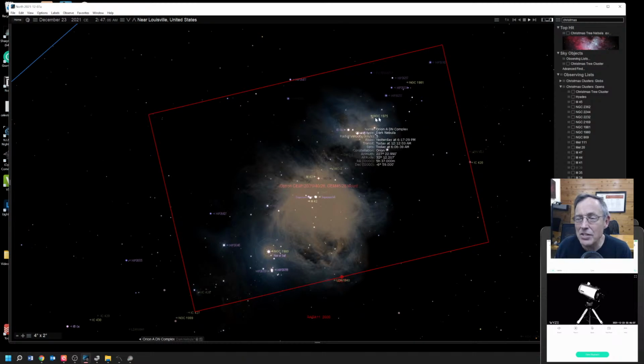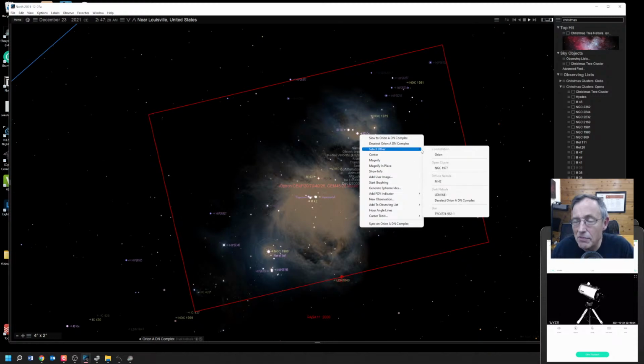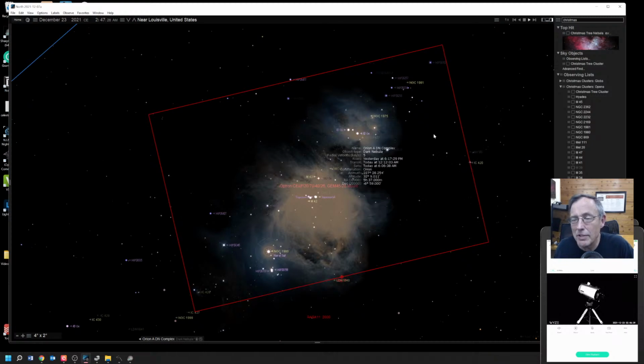But then it points at NGC 1975, which is the cluster that's backlighting this whole cloud here, which ends up being very beautiful in and of itself. This cloud, I guess, is being partly lit up by NGC 1977 here as well. Let's see if we can select NGC 1977. Yeah, that's backlighting the cloud. But the entire group of clusters are all illuminating this M42 and M43.